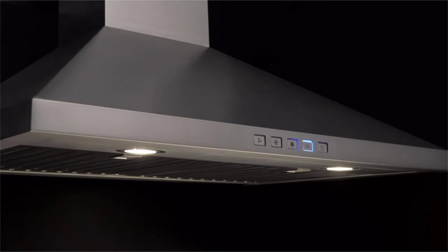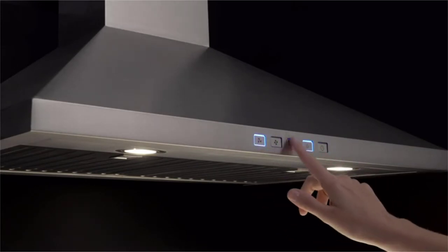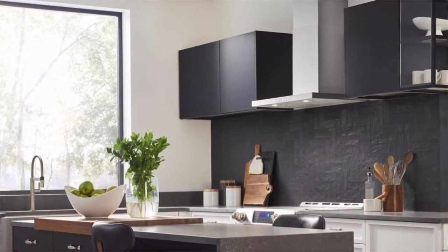Brune's new line of chimney hoods offers quiet 3 or 1.5 sones at low speed. Turning on the range hood doesn't mean you have to compromise conversation in the kitchen. Keep the air in your home fresh and clean with a Brune New Tone range hood.